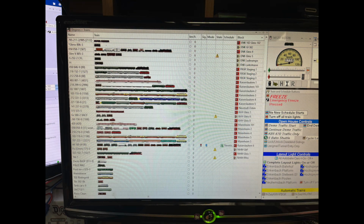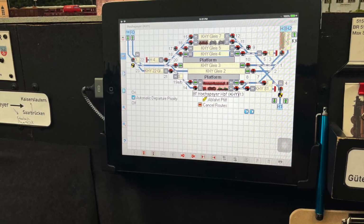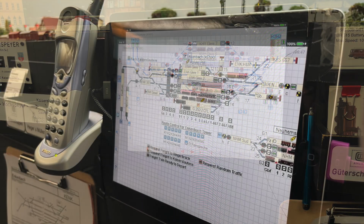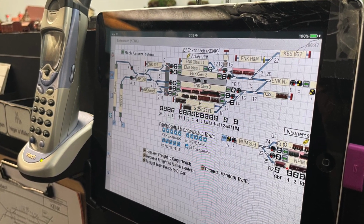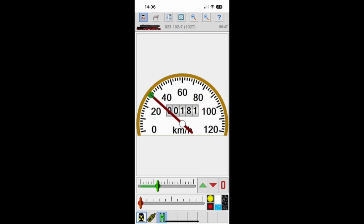We can also run operations where we control freight trains and switching, while the computer runs the frequently scheduled passenger trains automatically. The software also allows us to use mobile devices as control panels and throttles. We have iPads that serve as control panels at Hochspeyer and Enkenbach. Mobile phones can be used as throttles, complete with in-cab signaling and monitoring of coal and water usage where appropriate.